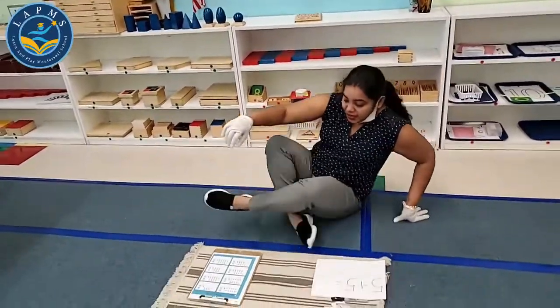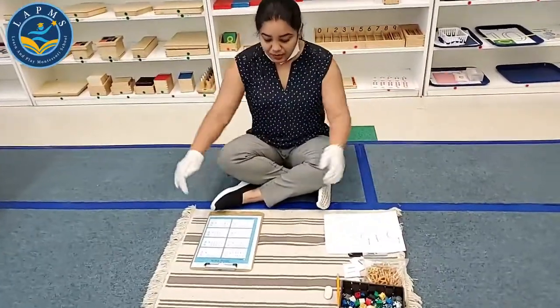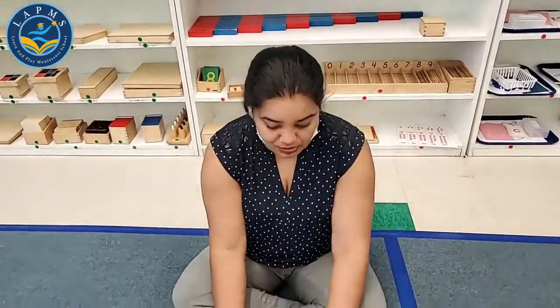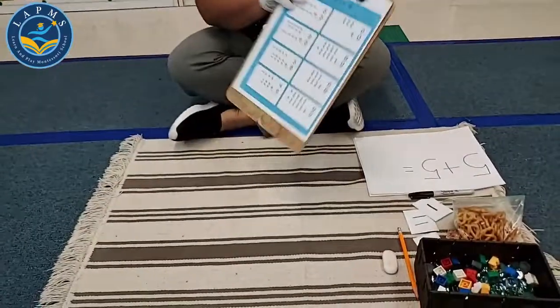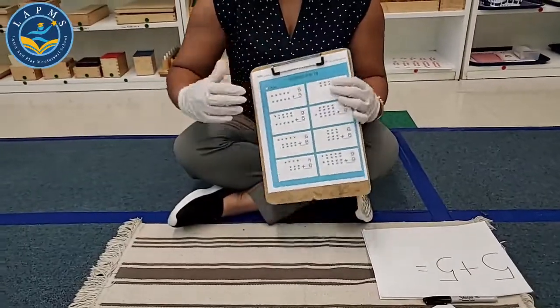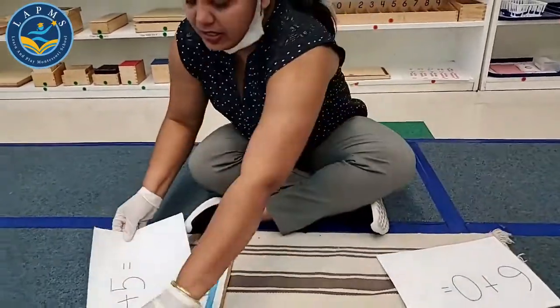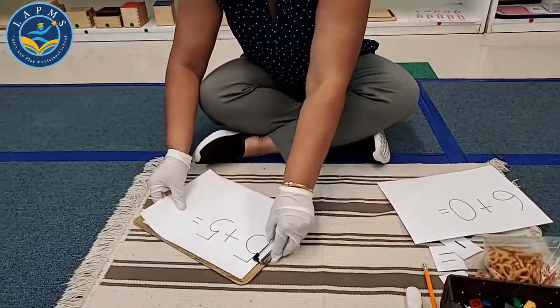Today we're gonna be working on some addition. You remember what addition means? Addition means to put together. So let's try it out. I hope you all have this paper with you. We're gonna be starting this paper. Let's do our addition.